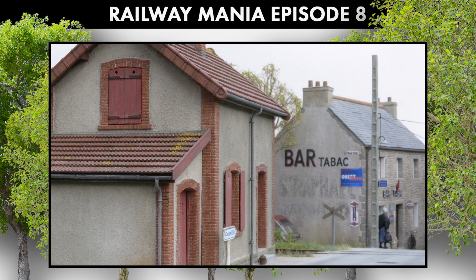So in that case, very much it was creating the atmosphere of the French landscape. Are there any golden rules that you think modellers should try and stick to, to make the railway appear as part of a scene?